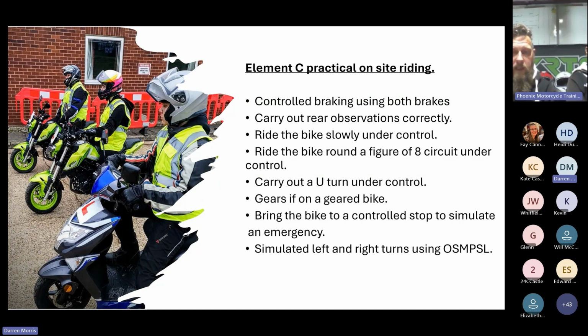We do some simulated left and right turns using the OSM PSL acronym. Basically OSM PSL stands for observation, signal, maneuver into position, adjust your speed, and look. And that is relevant to turning left and right out of junctions, or your approach to junctions, roundabouts, etc. There are many different scenarios where you might use that OSM PSL feature.